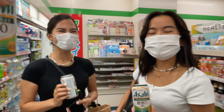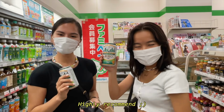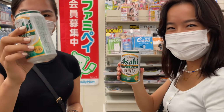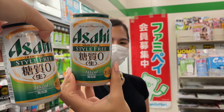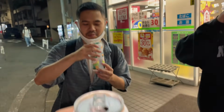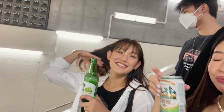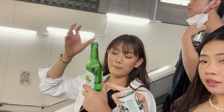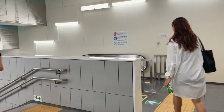Why'd you guys choose this beer? If you're on a diet, highly recommend. You guys know what to get next time when you go to Japan. Asahi style. Kanpai. Chaser. God, we're literally the only people here.